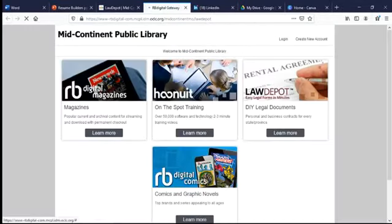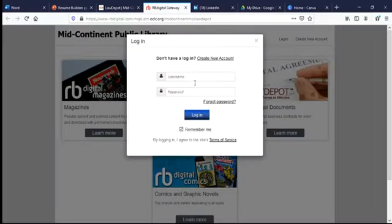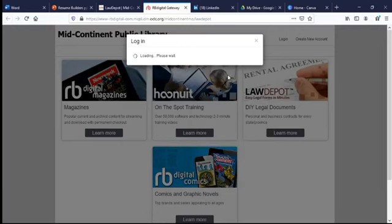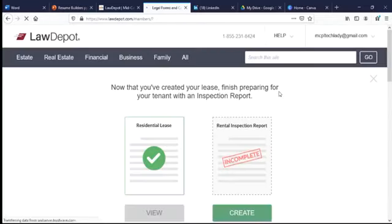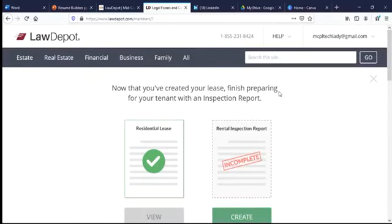So Law Depot is one of our RB Digital resources. I'm going to click on that. It's going to have me log in. Just a second. All right, I am logged in. Should be taking me in there in a second. All righty.